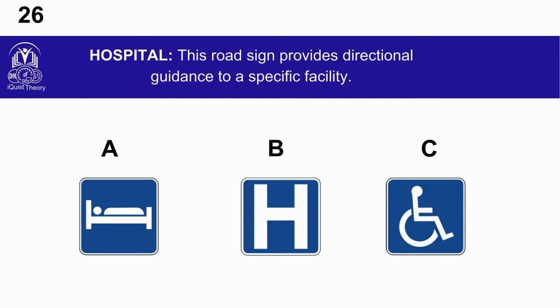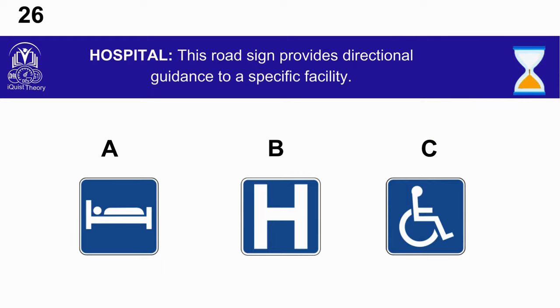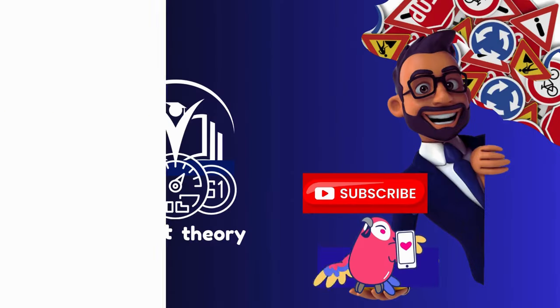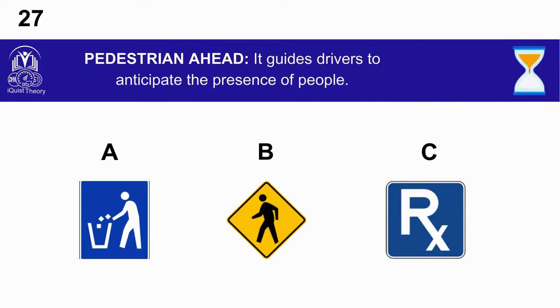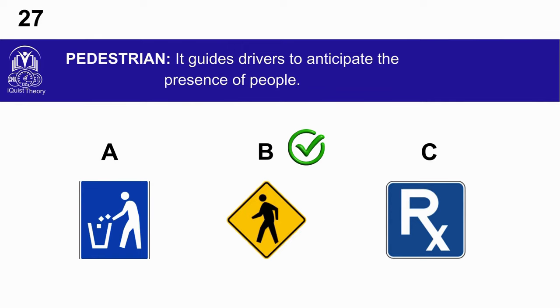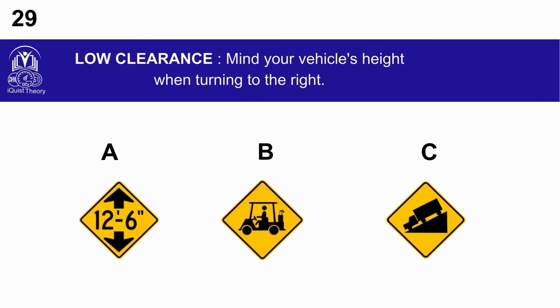Hospital. This road sign provides directional guidance to a specific facility. Nailed it. B is the correct answer. Pedestrian. It guides drivers to anticipate the presence of people. Bravo. B is the answer you're looking for. Railroad crossing ahead. Keep an eye out for tracks and be cautious if you plan to turn right soon. Bingo! A is the right choice. Low clearance. Mind your vehicle's height when turning to the right. The correct answer is A.